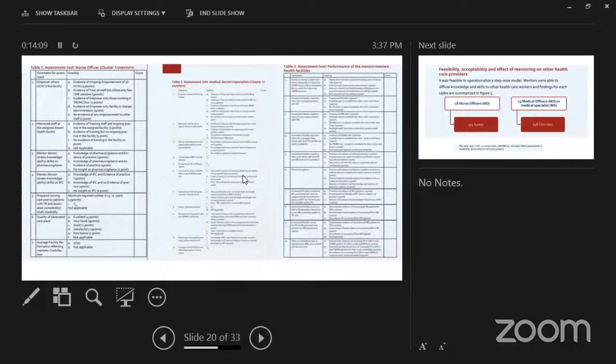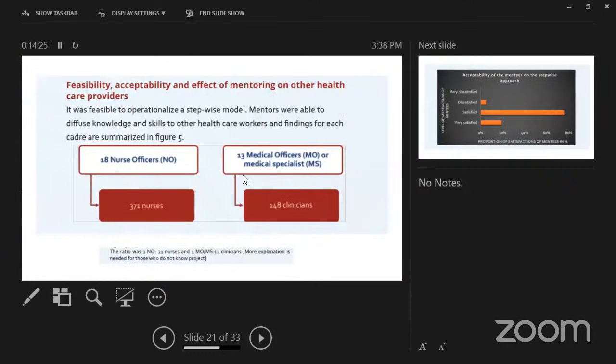And I know you are not seeing these details, but these are the tools we use to assess. For the nurses, specifically because they were supposed to do nursing courses, for the medical doctors, and also for the facility. And because those trainees were supposed to go and empower others, when we followed it, we found that nurse officers were able to empower at least 71 nurses, and the medical doctors empowered more than 1 to 8 clinicians. And the ratio was that one nurse and one doctor were able to train 11 patients.